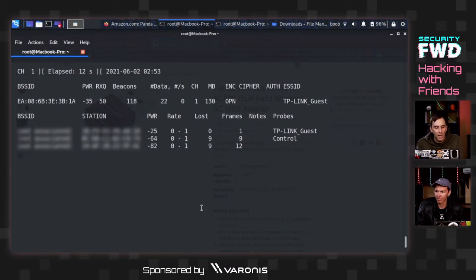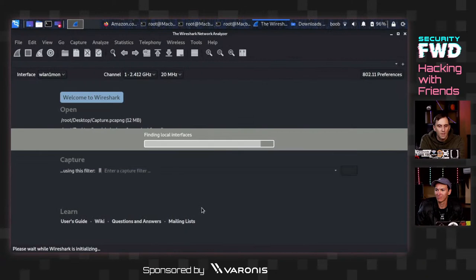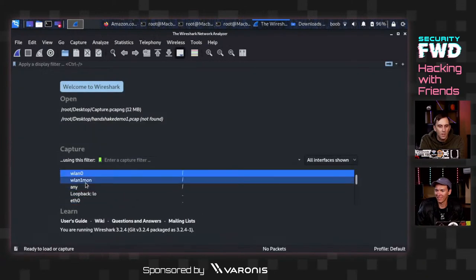Now, I'm going to go ahead and open up a new window and call Wireshark. Wireshark is going to go ahead. I'm going to open this.